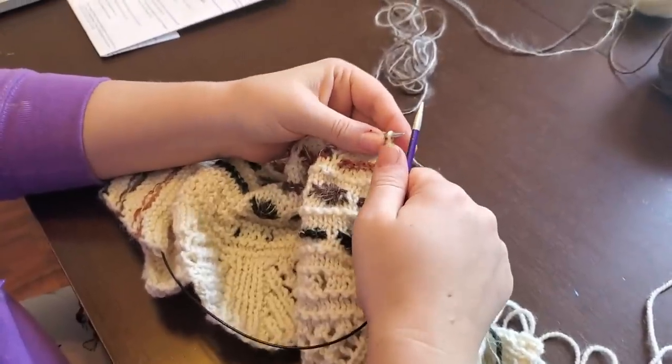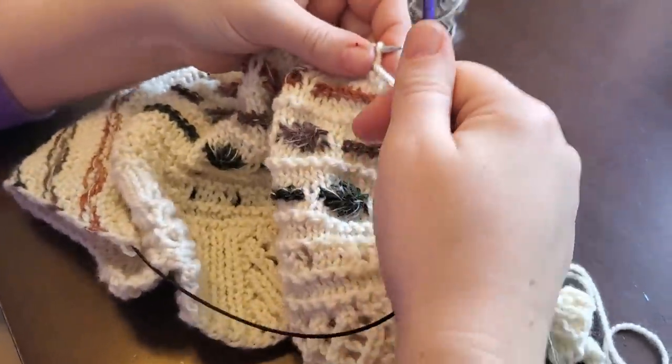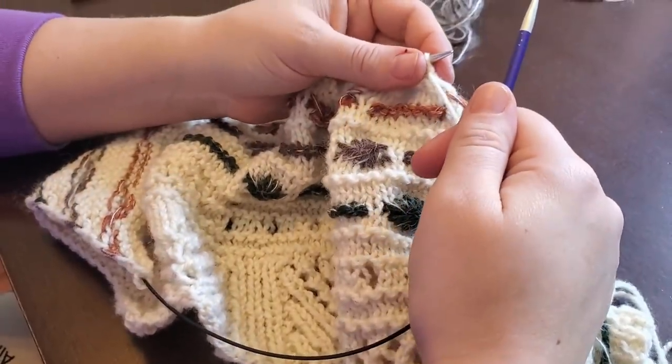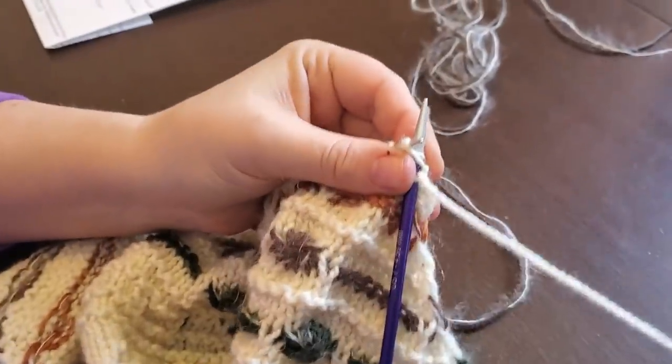So, here we are, section 8, which is, as you can see, the Katie throwback, because I love this stitch. I loved knitting that design. Okay, I'm going to show you rows 3 and 4, which are worked with your CCs. First we're going to slip one with yarn in front.